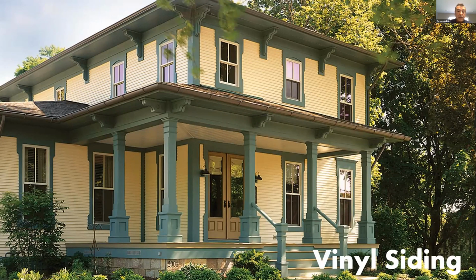But here, a designer used good taste and excellent material specifications as to the colors and trim. That's vinyl trim, incidentally. And we have a gorgeous Italianate that you would not turn your nose up at when driving past. In fact, you would not think of vinyl siding. You would think cool house.